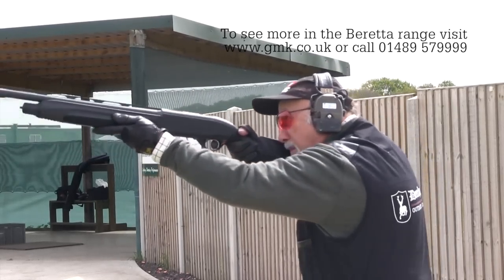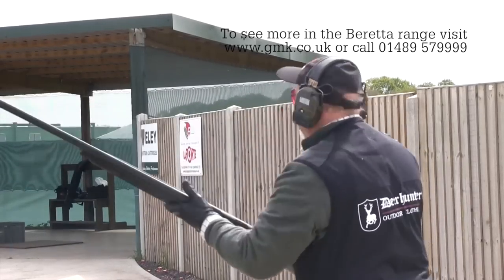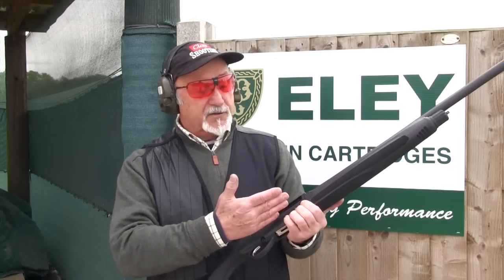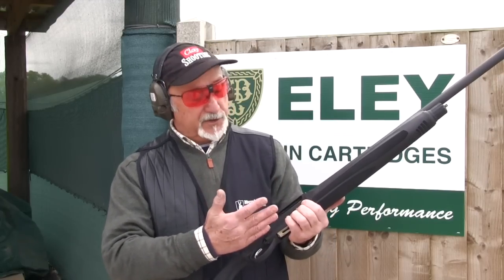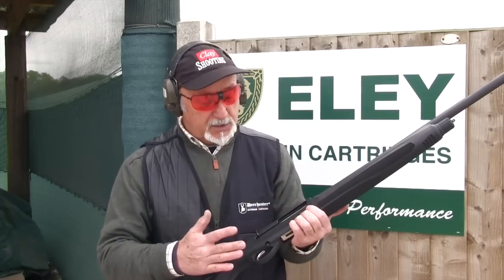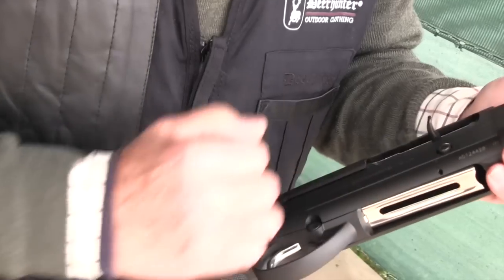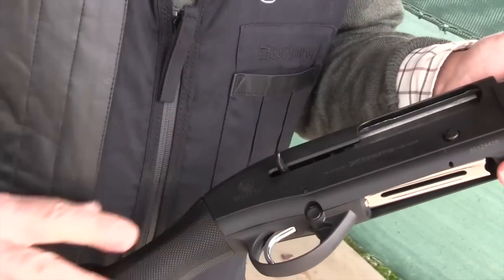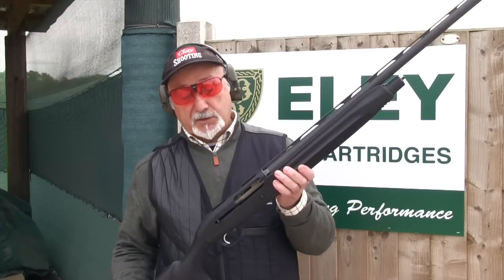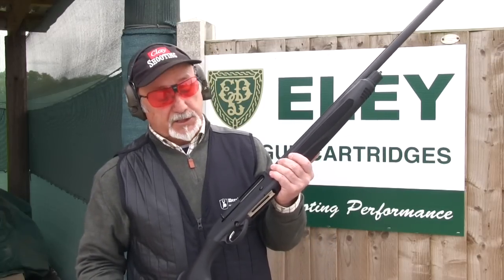Its finish and its capabilities, its specification, extends that versatility by the ability to fire full magnum 3.5-inch loads on those occasions that you might wish or need to. But in a gun that is not overly large, even the action is quite scaled, still a very manageable gun to fulfill a number of roles. So yes, Beretta have excelled themselves with the versatility.